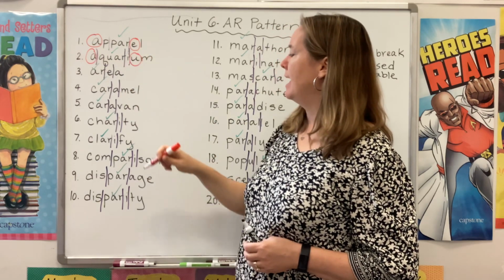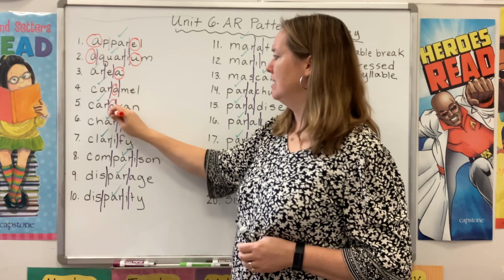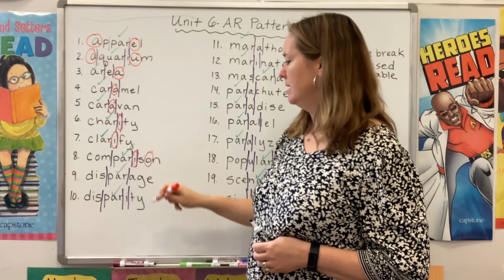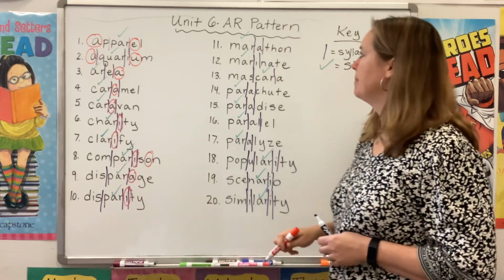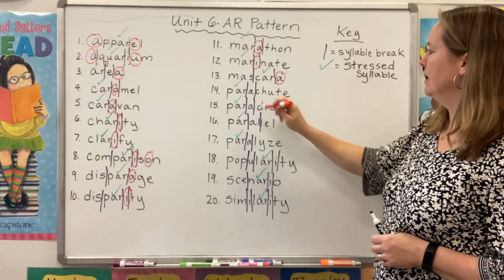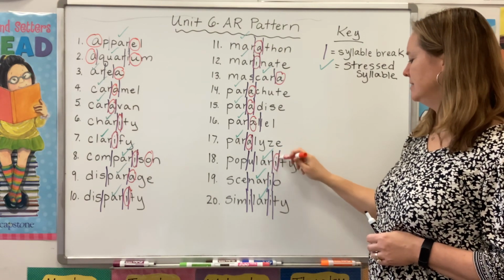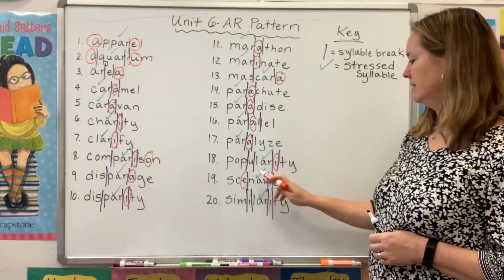Aquarium, area, I would circle the last A there. Caramel, that middle A. Caravan, that middle A. Charity, that I. Clarify, the I. Comparison, the I, and even the O. Disparage, that A can be kind of tricky. Disparity, the I. Marathon, marinate, mascara, parachute, paradise, parallel, paralyze, popularity. The U I can hear, the I not so much. That E, scenario, I can hear all those.